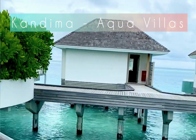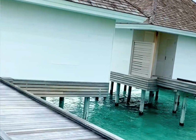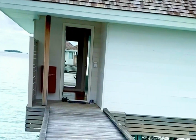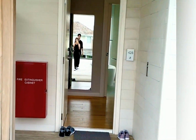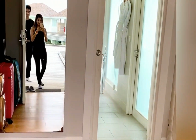Many people also split their stay between water villa and beach villa, as water villas are generally expensive compared to beach villas. Also, one more thing I would like to add is that rather than staying for a week in an average resort, I'll recommend staying in a good resort like Kandima for 3 to 4 nights, which is more than enough and completely worth it.